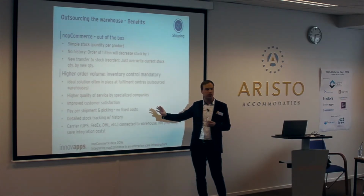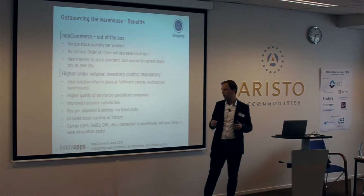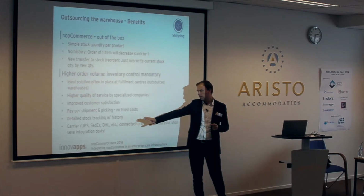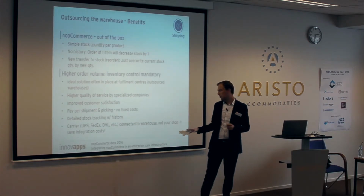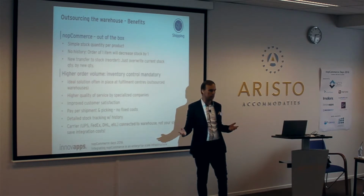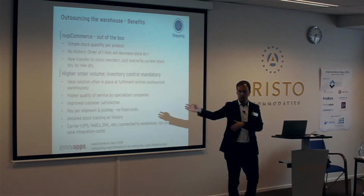They usually have specialized warehouse systems where they have detailed stock tracking with a history. And usually they have the carriers like UPS, FedEx, DHL, whatever you prefer, already connected to their warehouse system. So it's not in your shop, it's not your costs, you don't have to deal with the transmission of the tracking to the carrier.